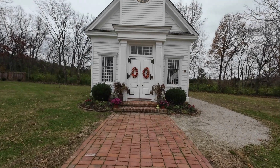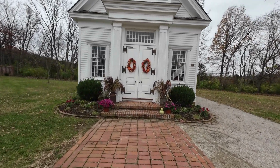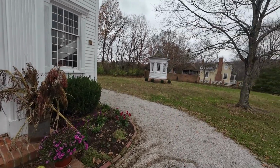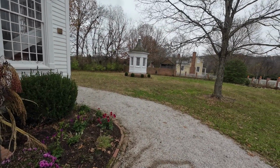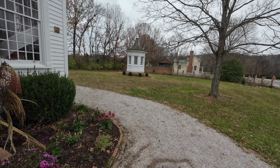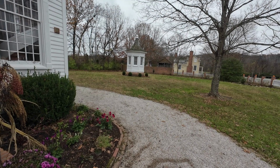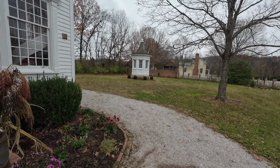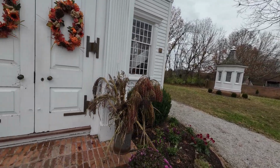This is the chapel where all the weddings are at. That little building right there used to be where the groomsmen would get ready for the wedding and come in the other door, come out of there and into the church.